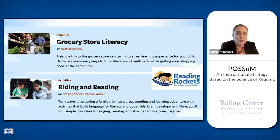And I think it's also useful to tell parents about opportunities to build literacy in the grocery store or while driving. If you go to the website Reading Rockets, there's a lot of great resources here for what you can do in the grocery store, how to play around with the words there, and the different sounds that make up the words. Also, while driving is an excellent opportunity to talk to children and get them developing their literacy skills.